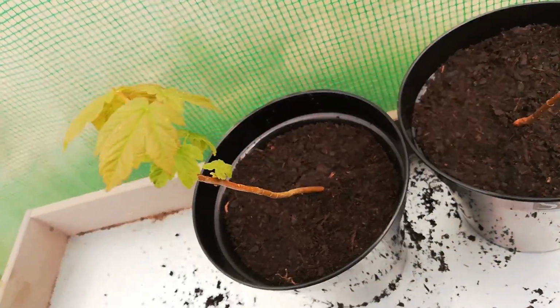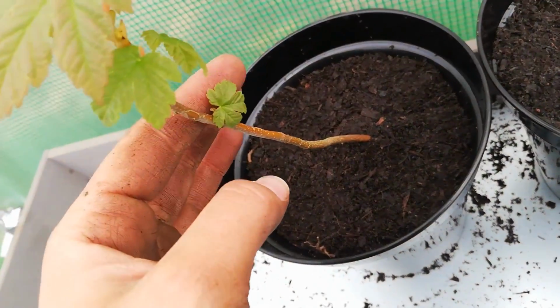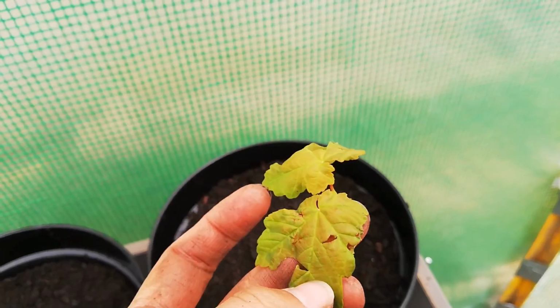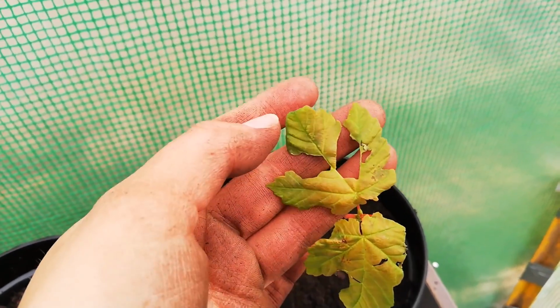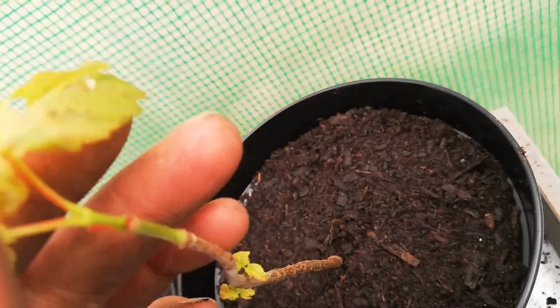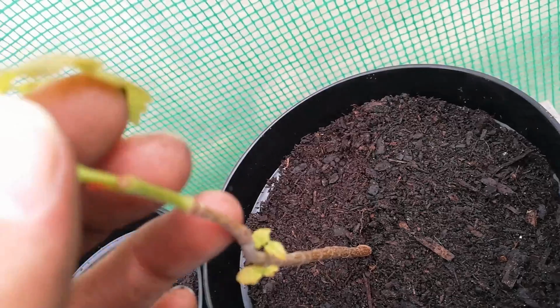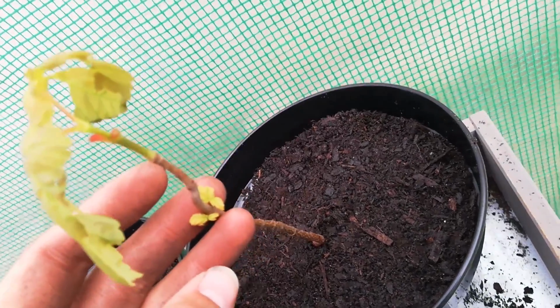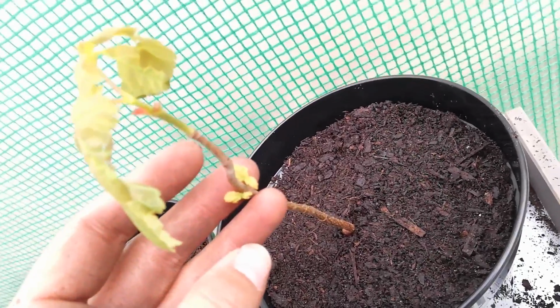So as you can see, they're now all potted up. Got some growth further down, so I'm hoping that they'll be alright. But as you can see, this one on the right here, it's a little bit tatty in the leaves, but I'm sure with a bit of TLC, it'll be very happy and it'll continue to grow. Again, it's got some more growth on the stem, so hopefully as it gets bigger, we'll start seeing some more branches coming off it.